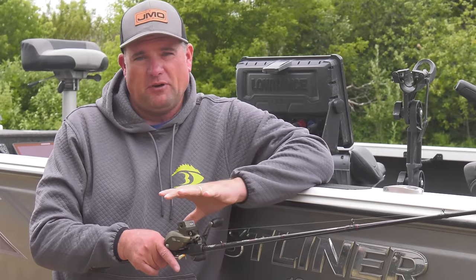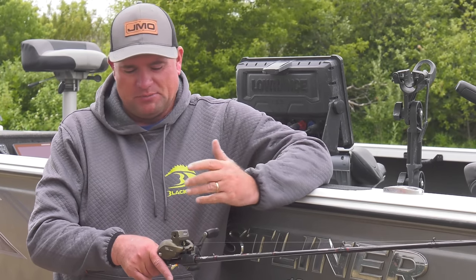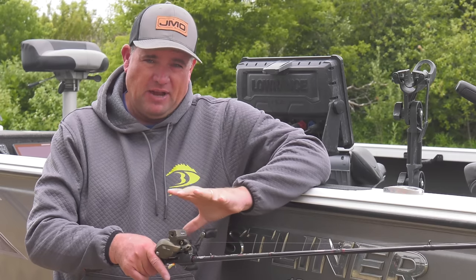Since you let out more line out the back, less line out the front, just to keep your bottom bouncers separate. And so if you're looking for a reel specifically for bottom bouncers, this is called the Cold Water Series. It comes in a left and right-handed model, and you can find this at Shields.